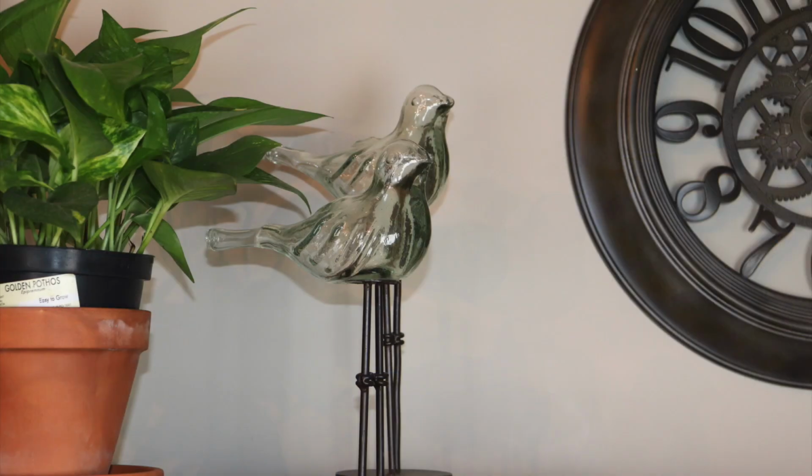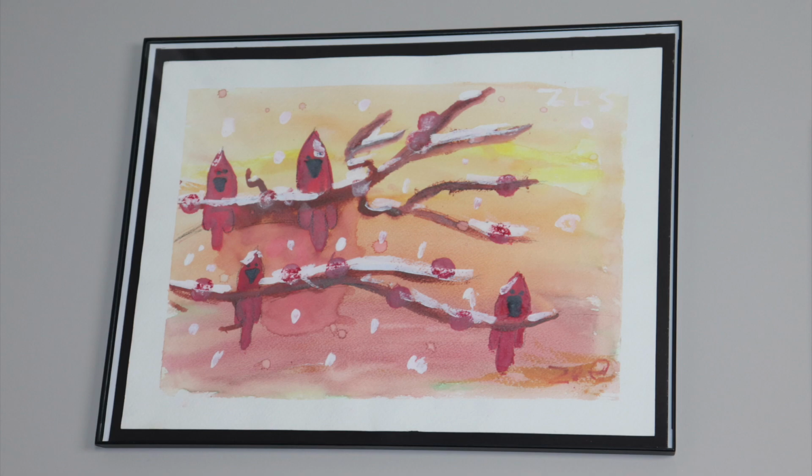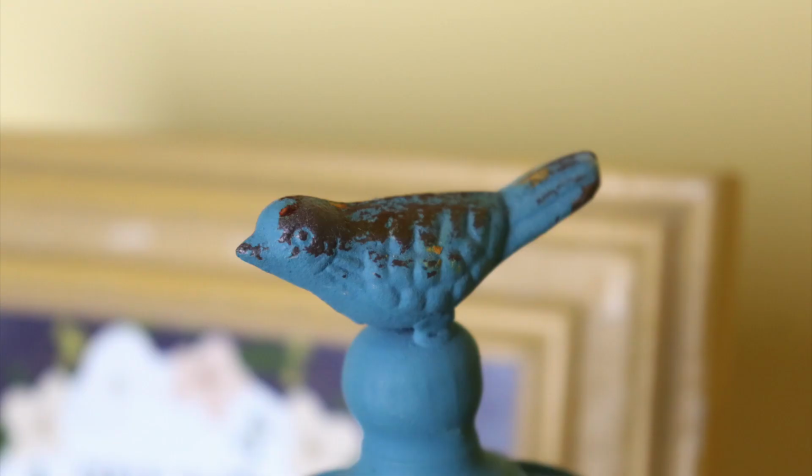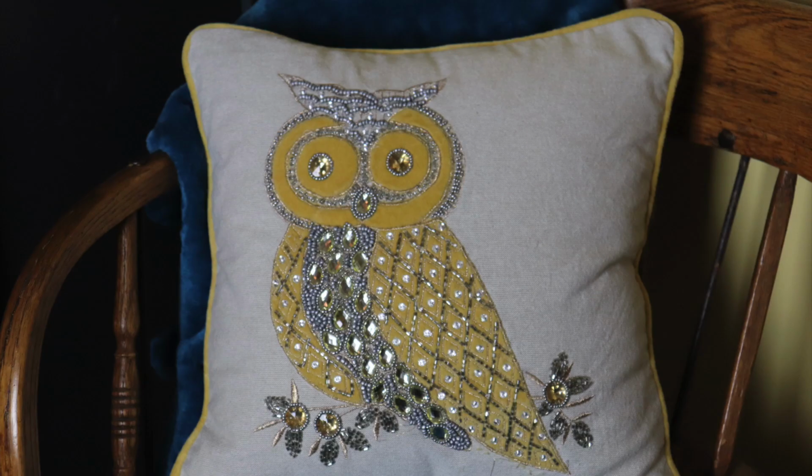Bam, there it is. Birds, ladies and gentlemen. We have designed and decorated this entire house, and birds have figured out a way to get into almost every room in our home. What? You're seeing a collage now of all the birds that we have in our house, and this is becoming a bit of a concern for me.